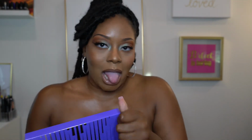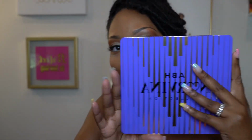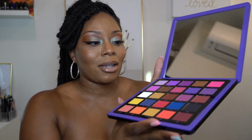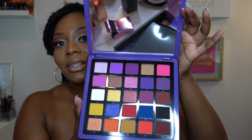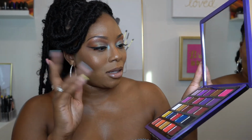Let me show you how big and vibrant these colors are. I'm hyped. Alright. Look how pretty this is. Oh my god. So pretty. Like purples, blues. You got your black. It's so pretty. I'm so happy.